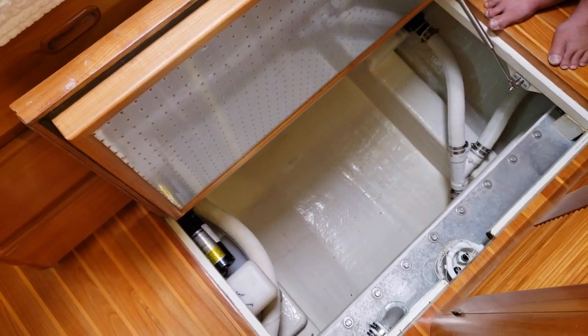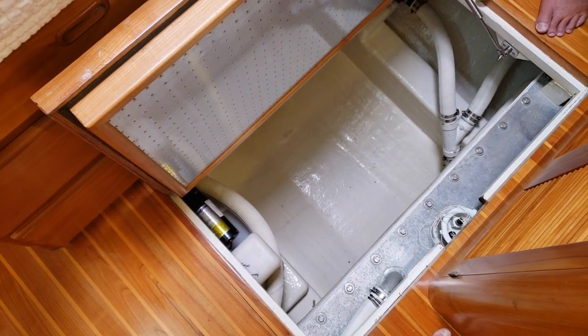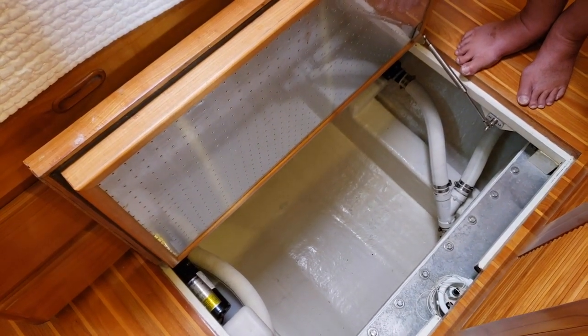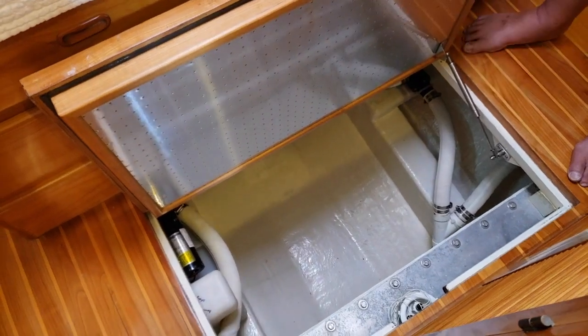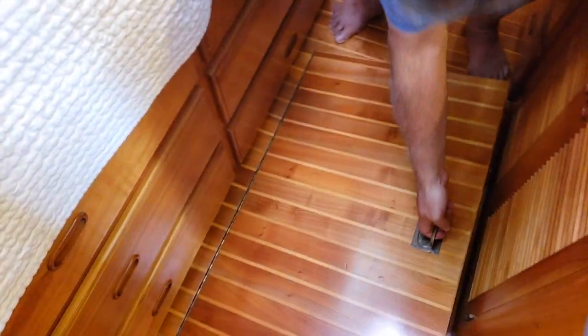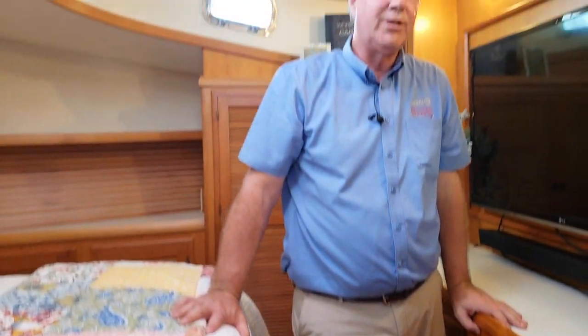Also, that hose is all brand new. That's EPDM, a tried EPDM hose, and so that's good to go for the long haul. The tank monitor has just been serviced as well, as have the vacuum flush vacuum generators. So the head system should be good to go for the long haul.